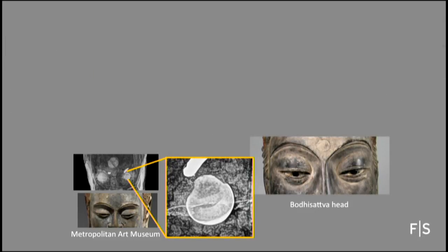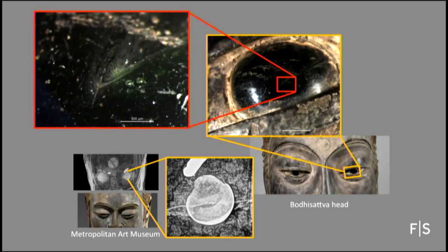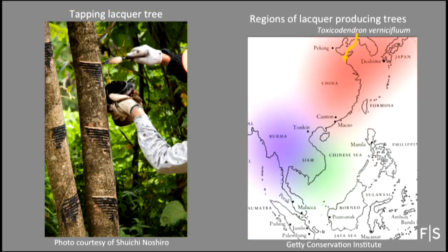The Metropolitan and the Bodhisattva's eyes are dark green spheres, and bubbles help to confirm that they are glass, along with the XRF analysis. Lacquer objects are usually made of multiple layers of lacquer, taking weeks of work and even up to a year to complete a single object.